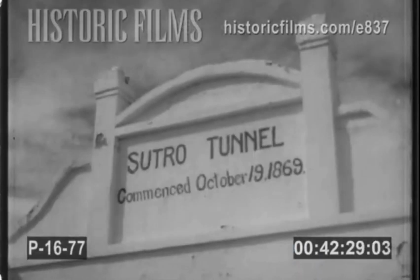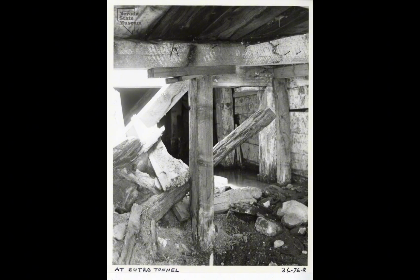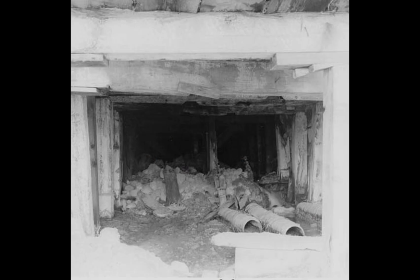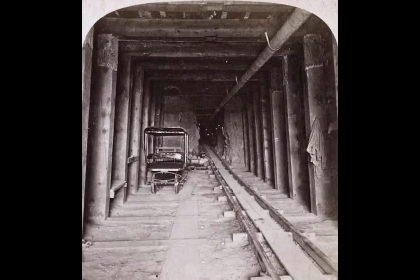This is the famous Sutro Tunnel. It was built to drain floodwaters that menaced the Comstock lode. Geologists still explore the deep shafts. Untold millions in silver ore, like this vein, remain untapped, for its recovery is economically impractical.